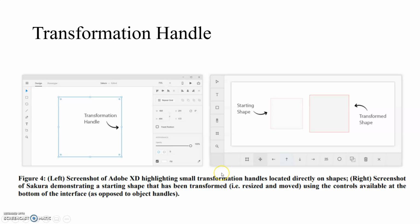Transformation handle. So as you see on the left, you have the canvas and you have a blue box that says transformation handle. And with this, you can transform a shape. As you see on the right, it has a starting shape, and further on the right, it has a transformed shape. So you can transform a shape by resizing it and moving it on the screen as well.